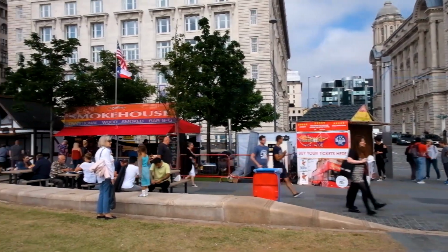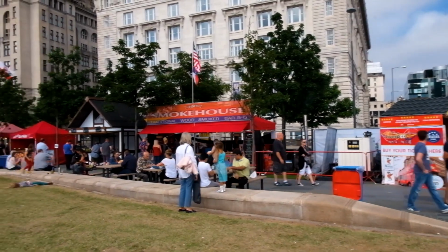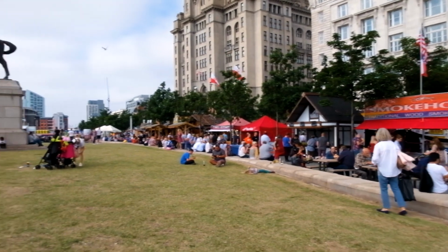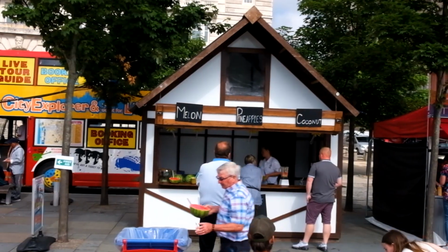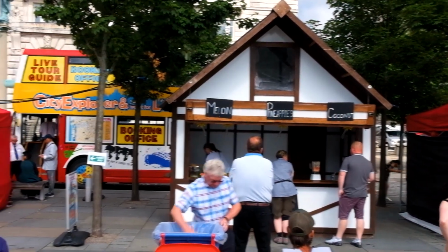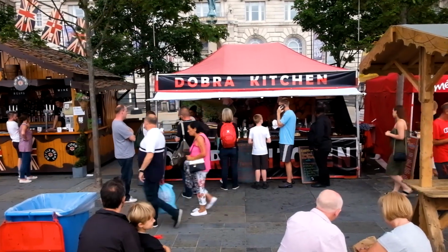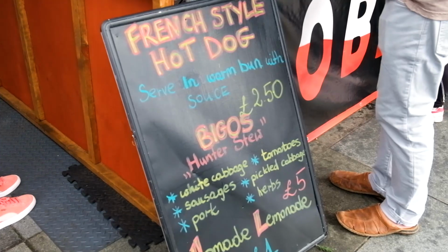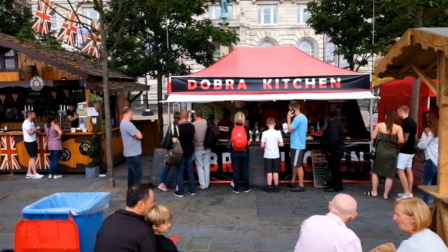It's roughly 4 p.m. and the fair at the Albert Dock is in full action. I'll walk around and show you a bit of it right now, but it's brilliant. I'm loving it. We should stay now. Boys, this is good Polish food. We have Beatles, we have pierogi, we have lemonade, we have other random stuff.